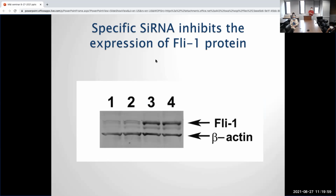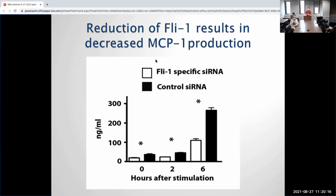Then Eiji used siRNA against FLI1 to knock down the FLI1 protein; the first two lines you can see that, and the third and fourth lines are control siRNA. When you knock that down, FLI1 is in the endothelial cell. The reason we chose the endothelial cell is that at the beginning we found that endothelial cells have very high expression of FLI1. So if you knock down FLI1 and stimulate the cells with LPS, you can see the cells transfected with FLI1-specific siRNA have dramatically reduced, by more than half, MCP1 production following LPS stimulation.